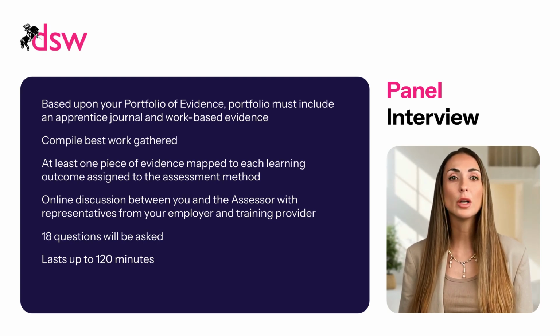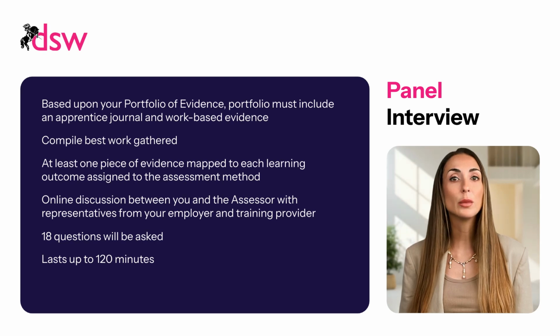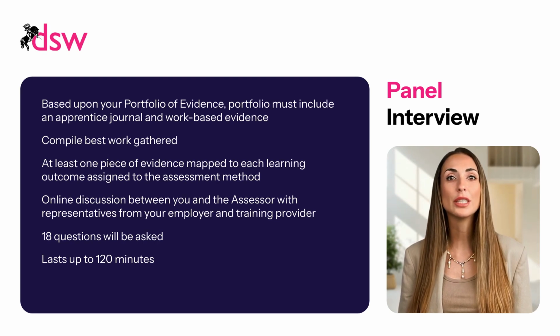You'll need to look at the work you have done and identify if it maps into the learning outcomes in that referencing table. The referencing table covers all the learning outcomes being covered in the interview, so you'll put evidence in against each one. Once you are ready for Gateway, you'll submit that to DSW electronically, and then our assessor will review your portfolio of evidence and use it to prepare questions for the interview.